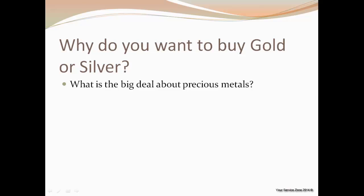And there are predictions, and I don't want to get too far down this path, that the value of silver could almost one day equal gold. And that's very interesting considering the historical trends of the value ratio between gold and silver.